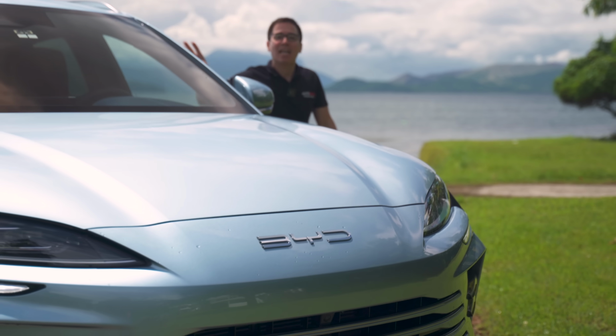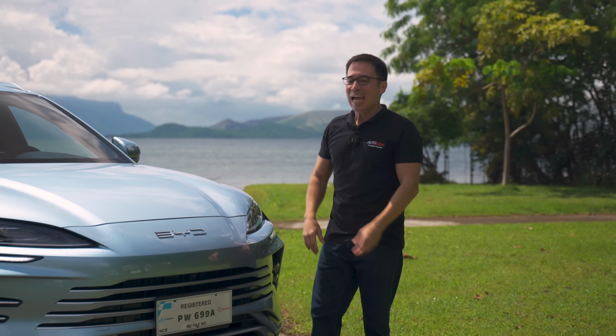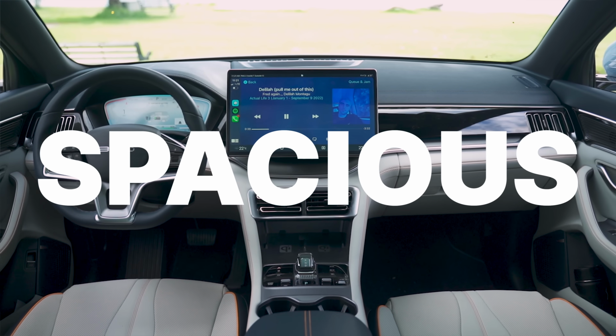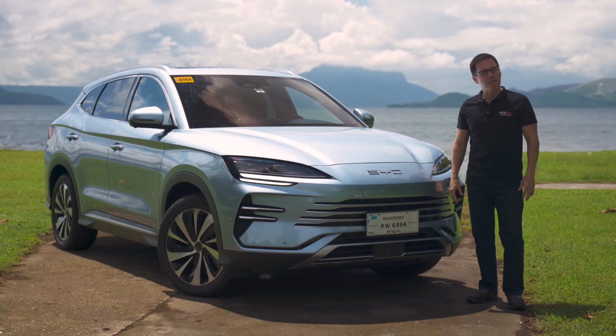The BYD Sealion 6 is an extremely affordable plug-in hybrid electric vehicle. It's comfortable, it's smooth, it's spacious. It's not the most fun drive, but it is absolutely efficient.